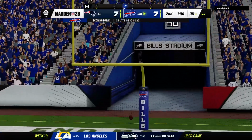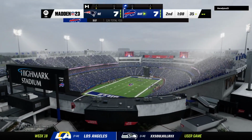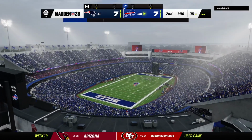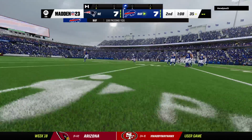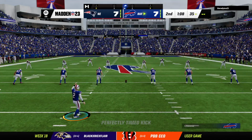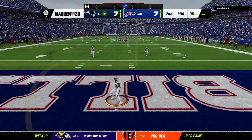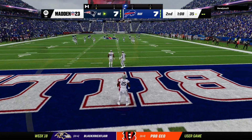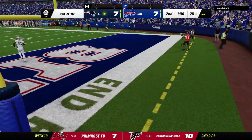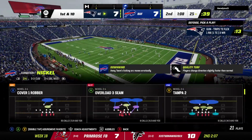Extra point by Bass, up and good. And that is going to tie our game as we approach halftime. So all even at 7 now as they kick it away. And they will not get a chance to return this one as it's through the end zone for a touchback.